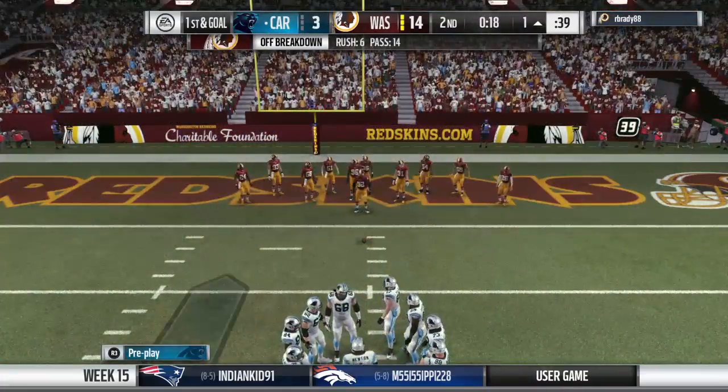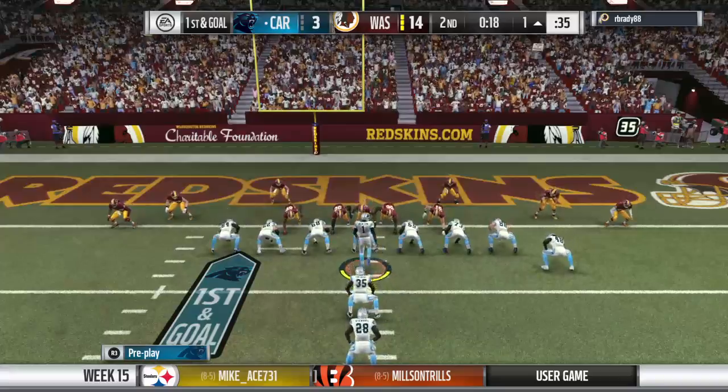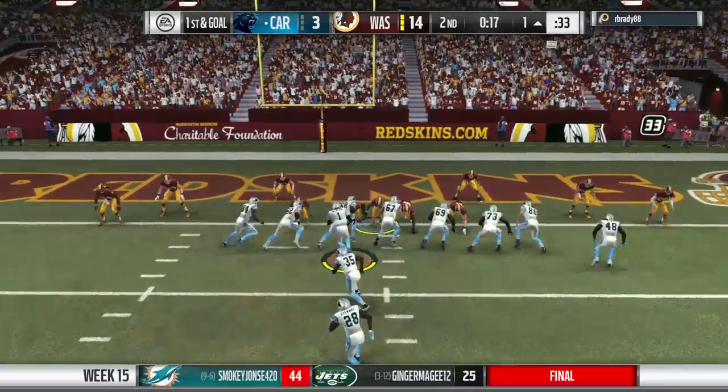But I'm just wondering if the pressure of today's NFL and the high-powered offenses that you're facing may have forced them into saying, let's try to get some more points.